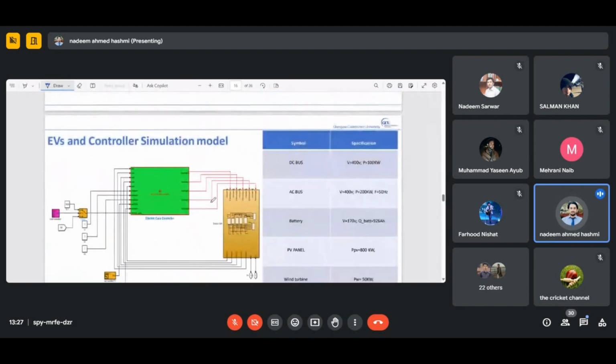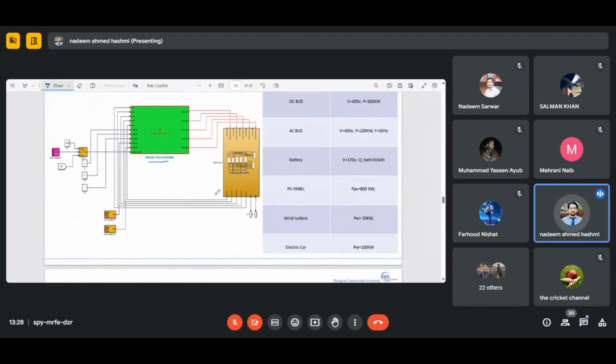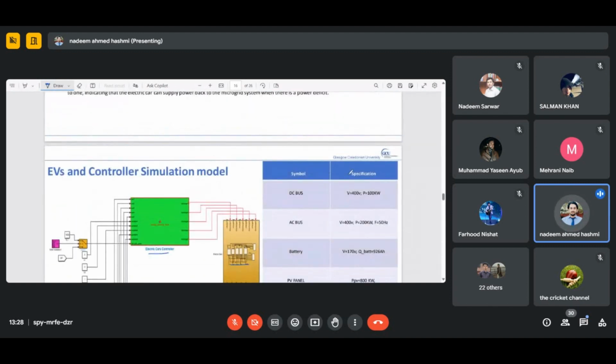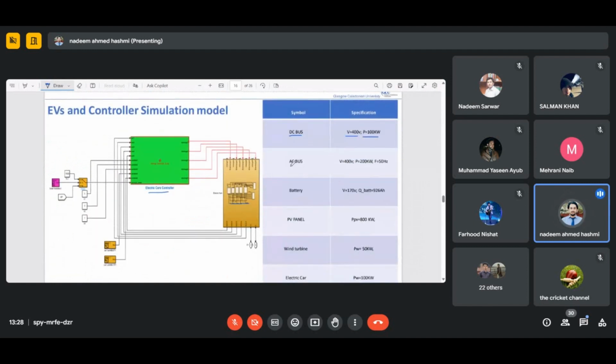And this is the electric vehicle controller simulation model. These are the controller, and these are the 5 electric cars, and these are the fundamental ratings of the whole system. We use a DC bus with DC voltage of 400 volts, and the power is 100 kilowatts. The DC load that we use is 100 kilowatts. The AC bus is 400 volts AC, and the load on the AC bus is 200 kilowatts, with the frequency, because in AC we use frequency as well.